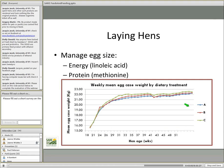You can manage egg size by influencing the energy level of the diet and the protein level of the diet. Energy is important, the fat level, the energy level, but also the linoleic acid level influences egg size. And if you're looking to protein as the same management tool, you can look at the amino acid methionine.